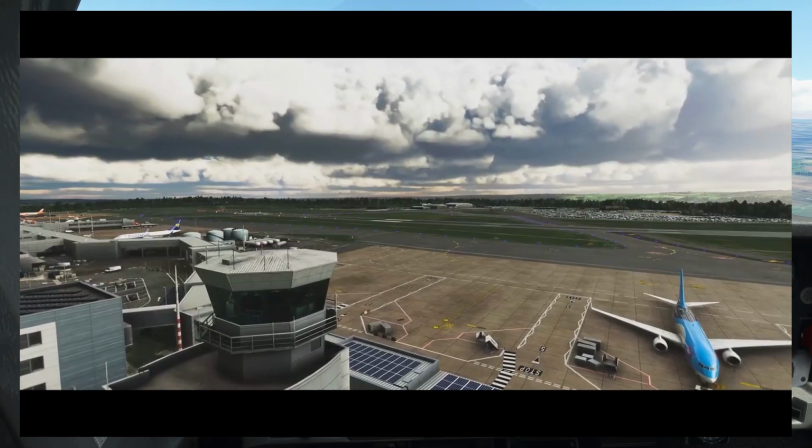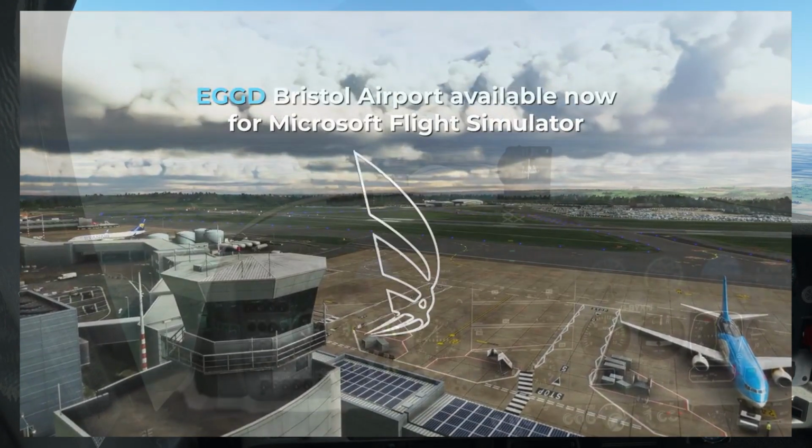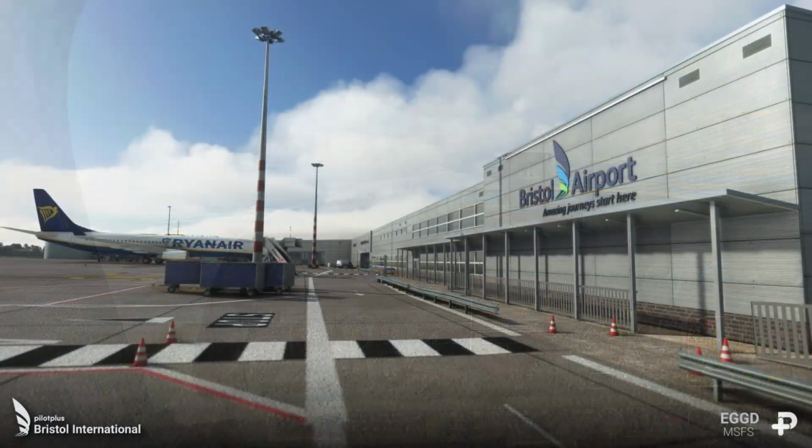I mean, the air traffic control tower really looks good, and if that looks good, this is an incredible bit of kit, and from the photos, I haven't even tried it out yet, and I certainly recommend it. I've already seen plenty of reviews.